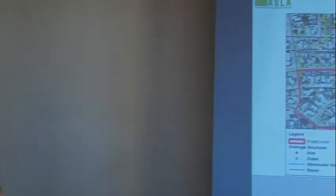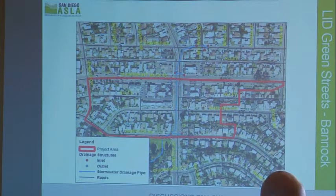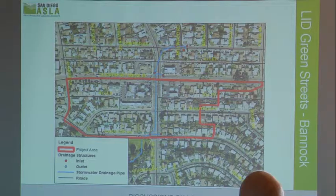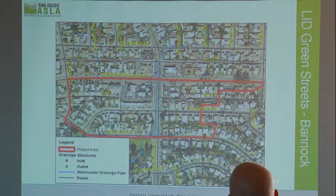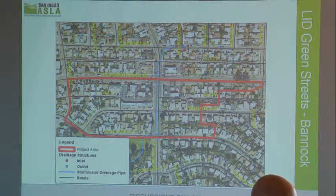All right, so the project area. So this is located up near Claremont Mesa and Genesee. So it's in the Claremont community of San Diego. And this is the project outline. So you can see here, we cover a number of different streets. We have Claremont Mesa, we have Manitou, which is here, and Bannock Avenue. And so the city elected a number of years ago, this was identified as a conceptual level project. And they approached us to actually take it to full design.